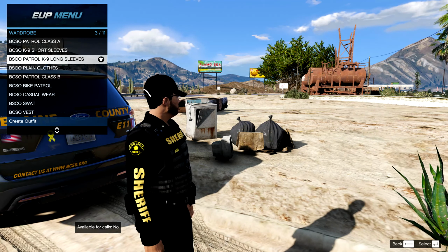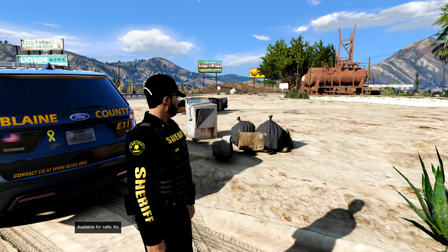Alright, so we're going to go back to our long sleeve here. And this is the guy we're going to be doing a patrol with, with the canine in the vehicle. Alright, so we are all set up here on this intersection where we all know you people run through stop signs, all kinds of stuff. We're going to throw our ALPR on now, and we'll see what we're going to get here. We'll look for something nice and good to pull over, as well as people running that stop sign.